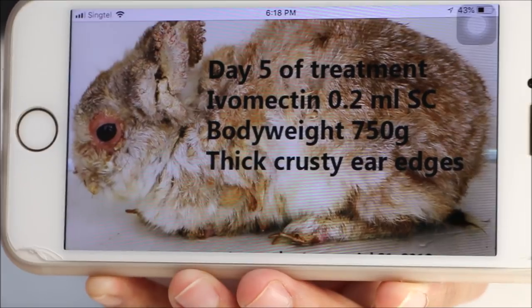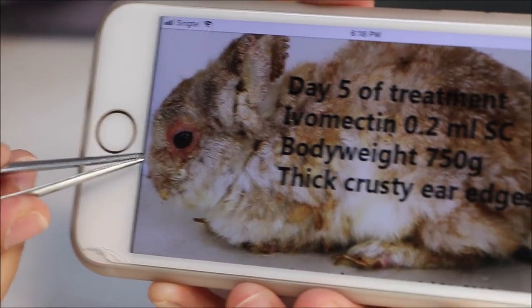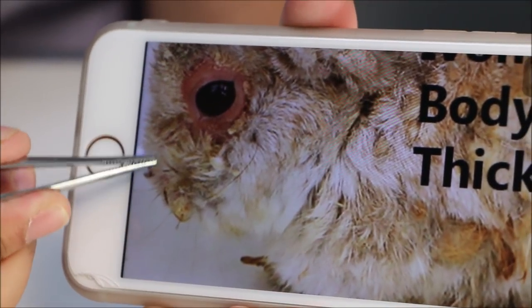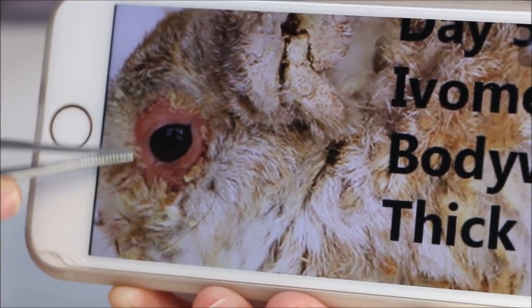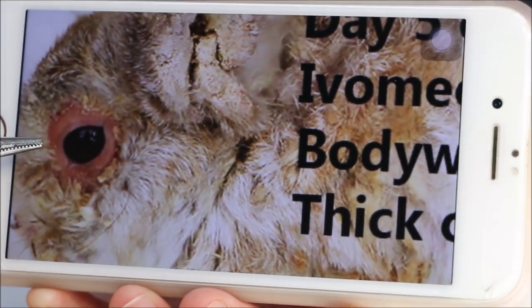Day 5 of treatment, actually the crust in the nose had already fallen out. Just focus on the nose. You see the crust has already dropped off, but there's still a bit left. But the eyelid, definitely there's no more crust there.